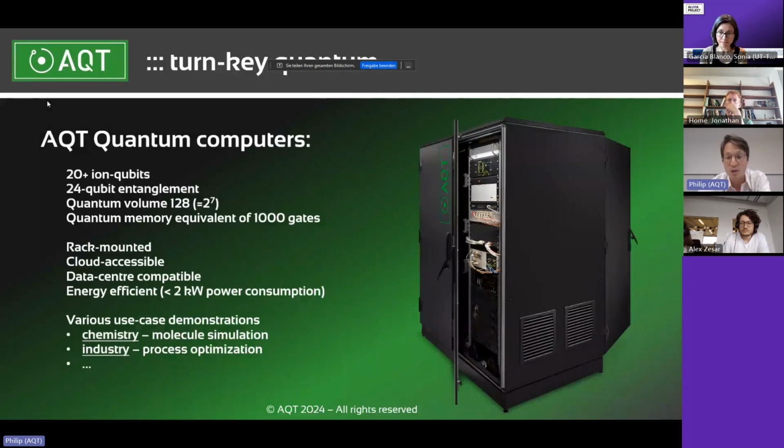A key aspect of our systems is that they are rack mounted. So what you see here on the right-hand side, these two cupboards, these are 19-inch racks with a footprint of 1 square meter and about 1 meter height, and that's everything we need. So in there is really all the equipment for a trapped ion quantum computer. They're cloud accessible, they're compatible with data centers, and very energy efficient. If you run them, it only takes about 2 kilowatts of power. That's roughly the same amount that it takes if you make yourself a cup of tea.